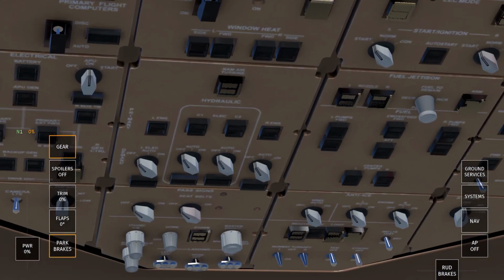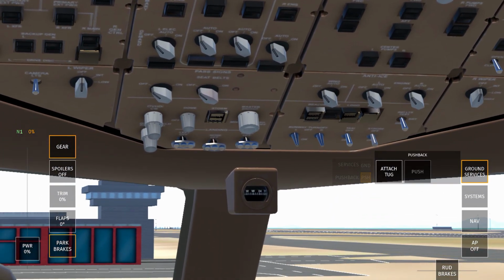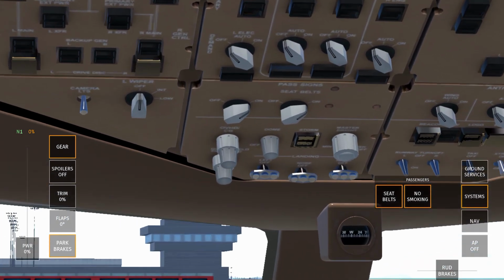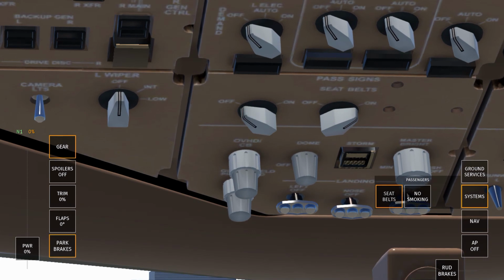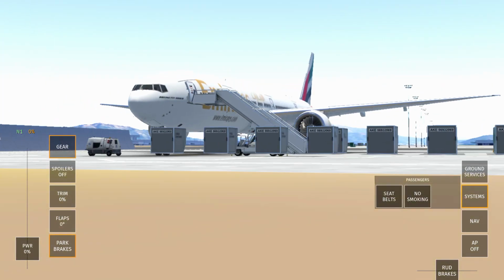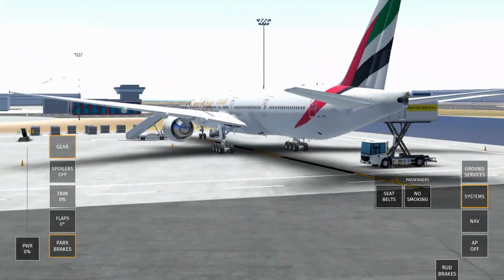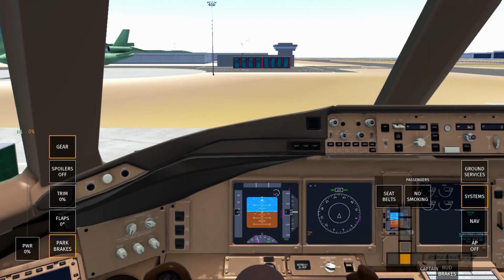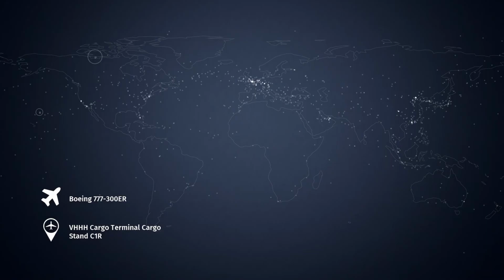But I don't think the seatbelt switches and that work in this cockpit. They do. Look, there we go. So another reason why this is such a great cockpit. Not many cockpits in a flight have working seatbelt signs, but this one does, okay? So as a whole, this is definitely one of the best aircraft in a flight, the 777. So yeah, that's a brilliant aircraft. But let's move on to the next aircraft on this list, shall we?